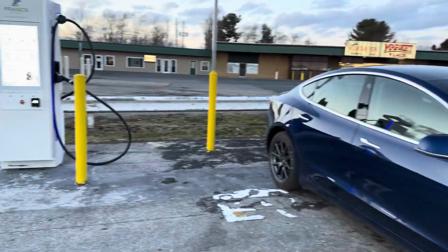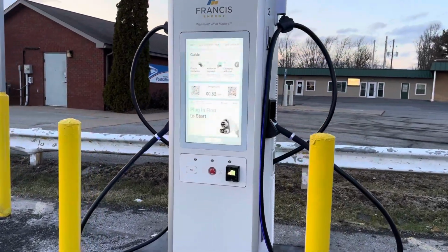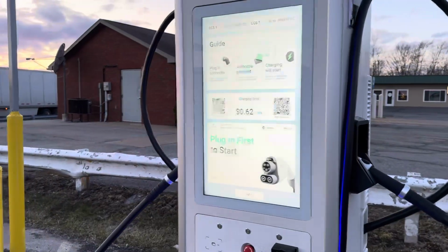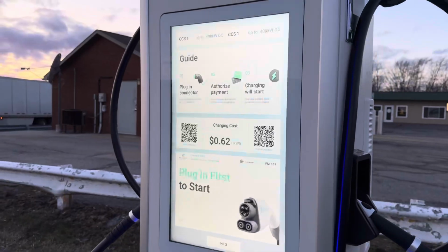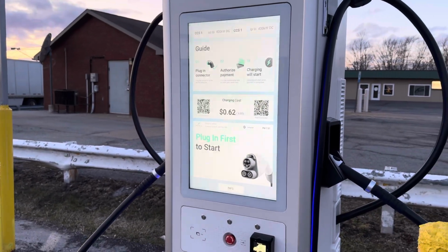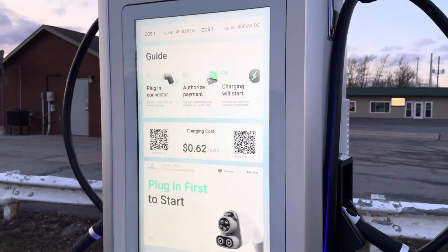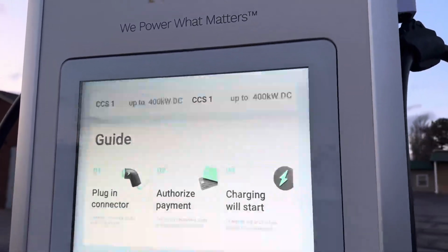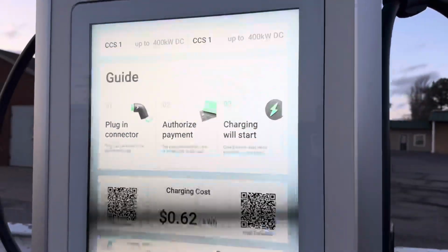But it is still nice to see in Kylertown, and it's nice to see that Francis Energy is expanding more and more on the East Coast. It might look a little flashy on the video, but in real life it's not. It's just a solid screen, and this is up to 400 kilowatt DC fast charging.